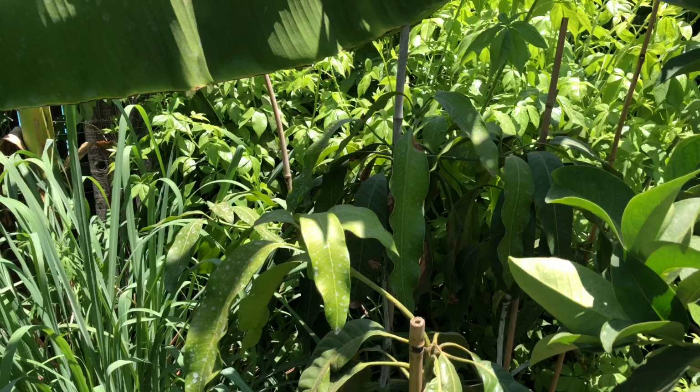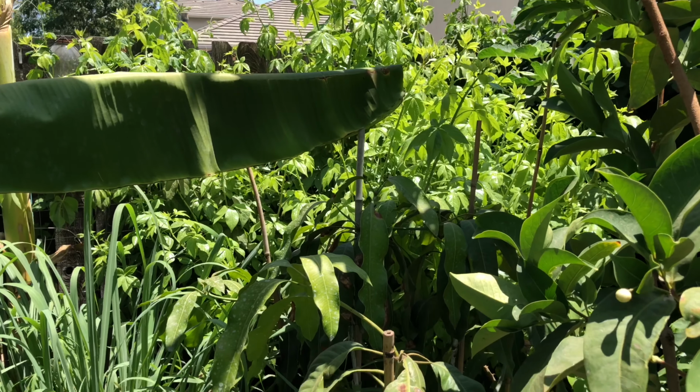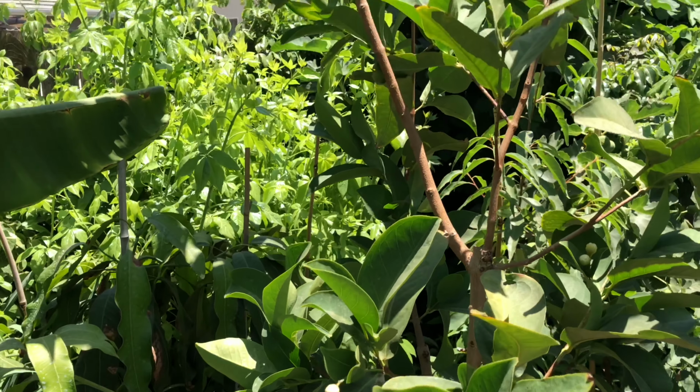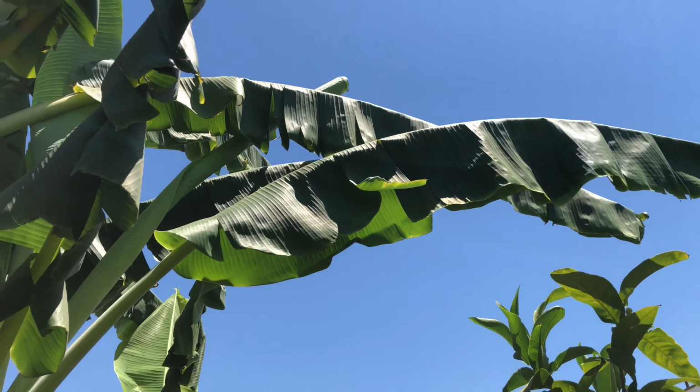Let's start off by just looking at this Savoy here. As you can see, it got sizzled just a bit during the heat wave that we had. We actually are still experiencing another heat wave now. So here is a Savoy that we've got in the ground. It's getting a fair amount of shade thanks to this wax bamboo here, and more importantly, the bananas. So it is mostly in the shade.